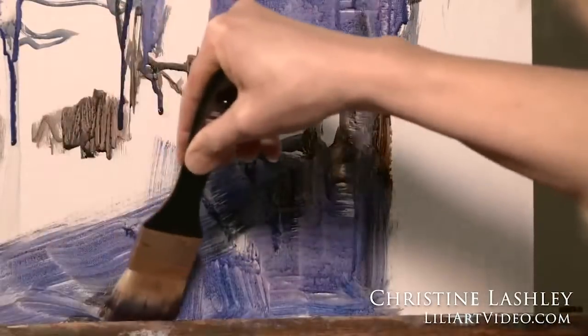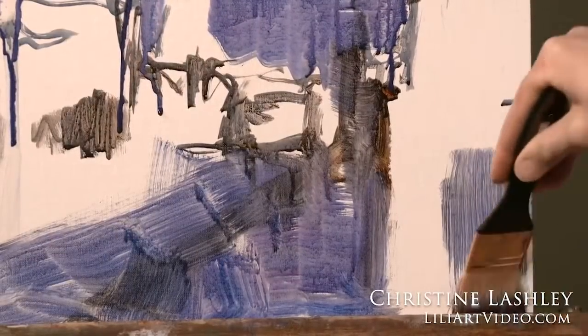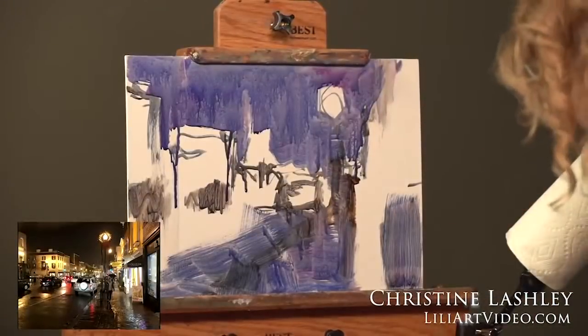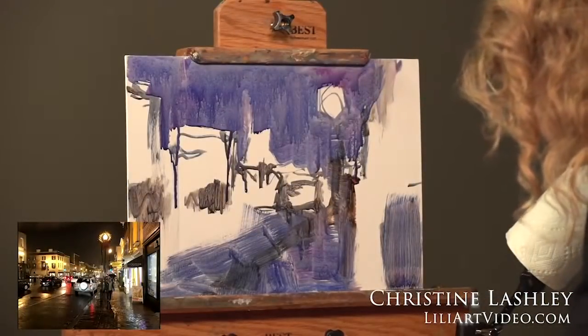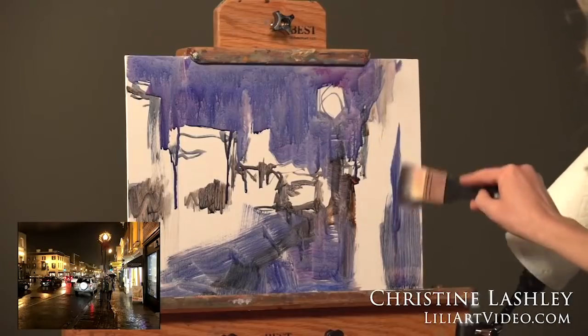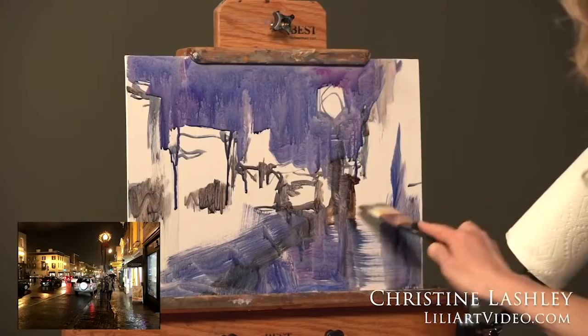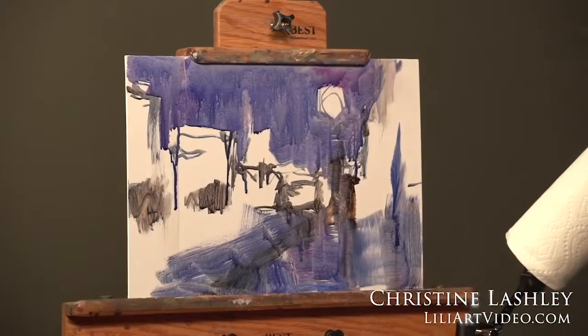You don't need a big brush to do this step, but it's nice, especially these big brushes are useful when you're working larger as well. And sometimes you can really say a lot with the big brush and just get it done fairly quickly, which is always a bonus.